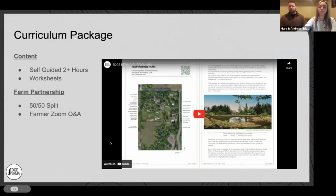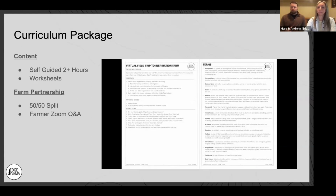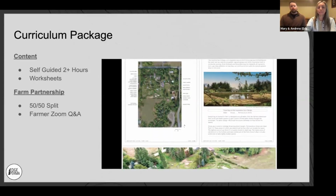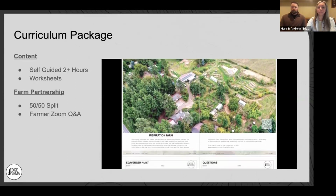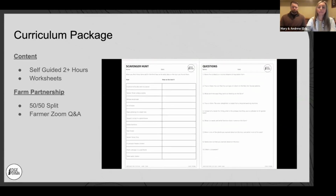So what we've developed here for this site is an entire curriculum package. There is over 2 hours of content here that is go at your own pace, student-led curriculum. We're also working to align this with standards. We're in Washington State, so we've been working with OSPI to create a curriculum that is aligned with what we're teaching in schools. We currently have a curriculum available for Inspiration Farm for middle school and high school level. However, our goal for this project is to have elementary level content available in the next year or so.